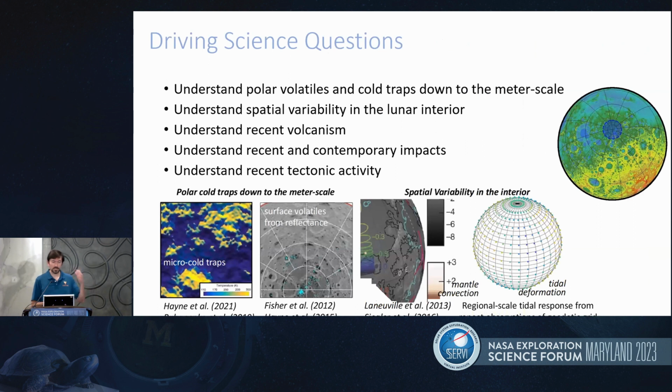I'm going to go very quickly through the science questions that are driving this. We think meter scale is important to understand polar volatiles and cold traps. There's been talk about micro-cold traps, and the meter scale is important to know what could be sampled by astronauts and such. We also think that it can really push forward the knowledge of the lunar interior by better mapping deformation due to the tides at multiple length scales and time scales. Also understanding distant volcanism, small features of tectonic activity and volcanism, and recent impacts. All of those typically rely on stereo DEMs, but there's a trade between stereo quality and albedo changes, and so the lidar would be a very nice supporting data set for a lot of those studies.